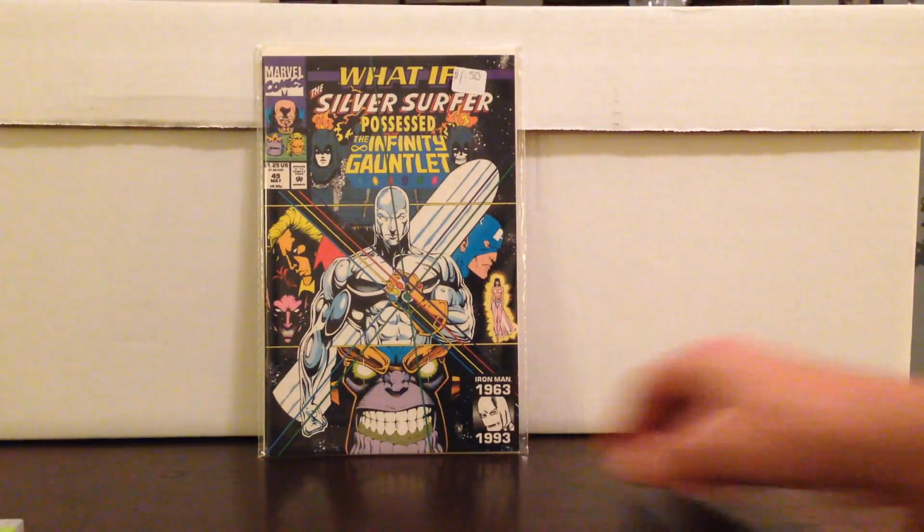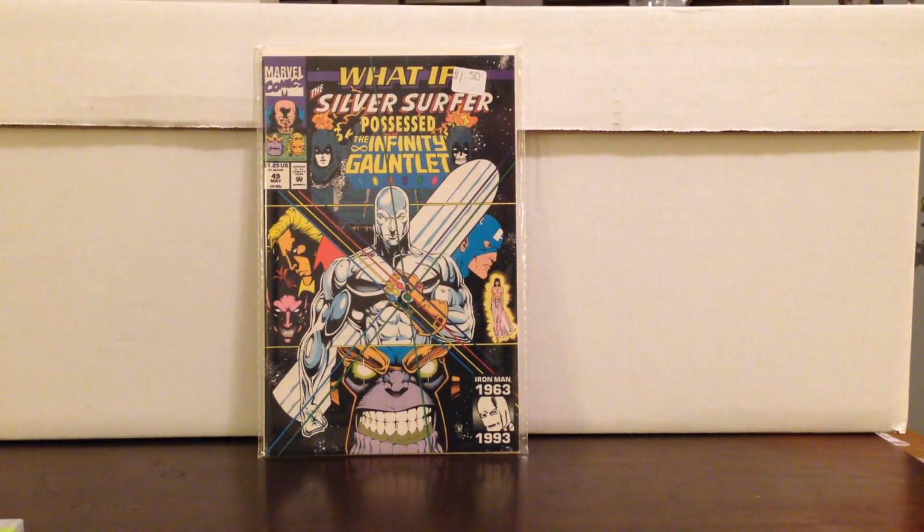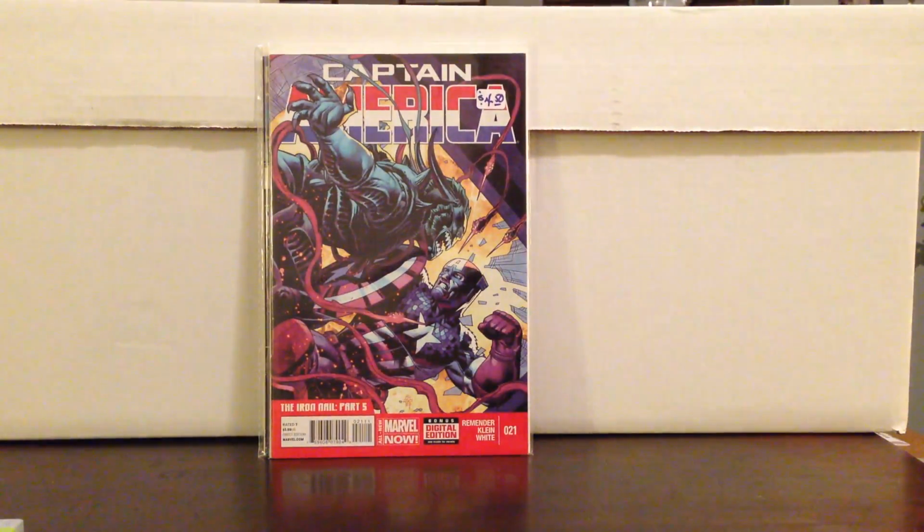What If 49, Silver Surfer Infinity Gauntlet. Tough book to find. It's a $30 book online. I mean, try and find one and look at what the prices are. I was surprised that was in box for $1. Captain America 21. This is a newer book that's starting to get some attention because it is when Captain America loses his powers.